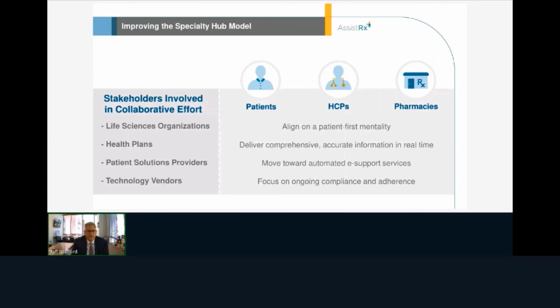And so finally, I would like to talk about where the specialty hub model is headed and what we as an industry can do to help support the hub. Again, the industry is going through a transformation. We're converting from a very manual, people-intensive business to being a much more tech-enabled business. The idea is let's empower our people with information that comes from our technology solutions so that they can spend much more time with patients, engaging with them, understanding their individual needs, and supporting them throughout this process.